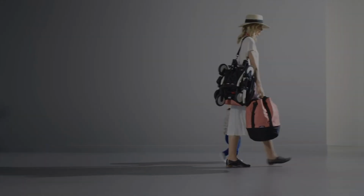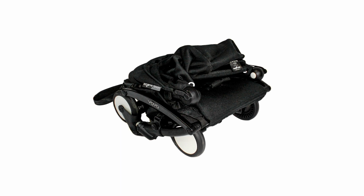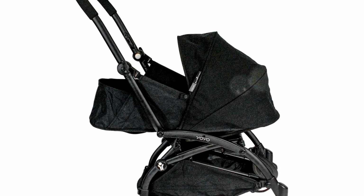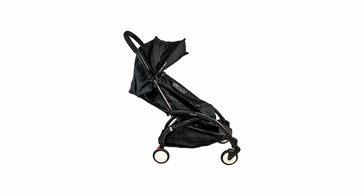The product spins 360 degrees, making for fluid movements of the stroller. It also comes with a carrying strap, making it convenient for traveling. With all the features of the Baby Zen stroller, the ability to open and fold it using just one hand makes it stand out. For parents and guardians, their journey will be easy, especially if they're traveling alone. Also, it has a large basket at the bottom for storage.